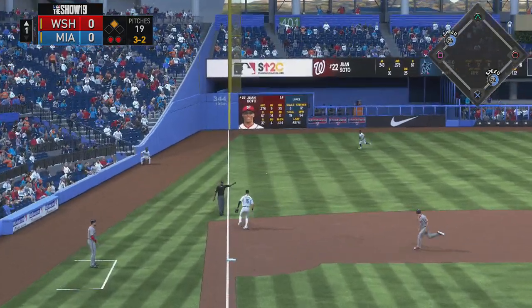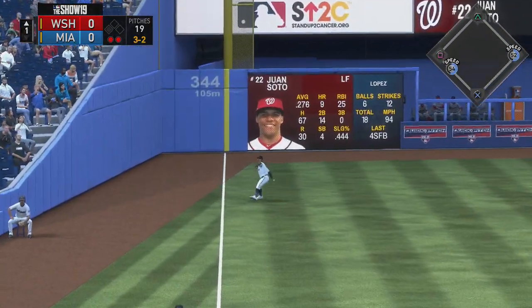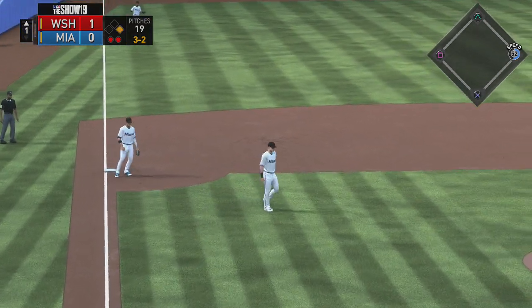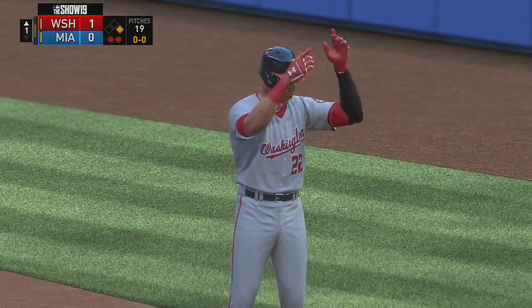Drilled down the line. And he tries for the backhand reach at third, but it gets by the glove down the line. And the run will score as the Nats are off to a 1-0 lead. Hey, that's a big RBI single right there, D-Row.